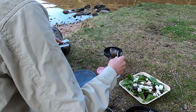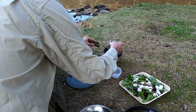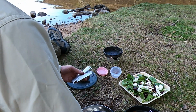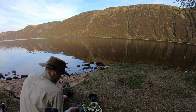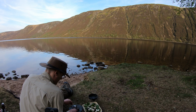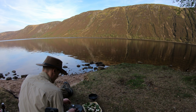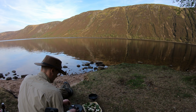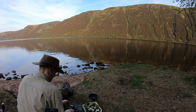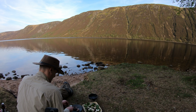That looks like the venison's about done. We'll just slice the venison into thin slices. If I've done it right, it should still be red in the middle. It is. But only just.